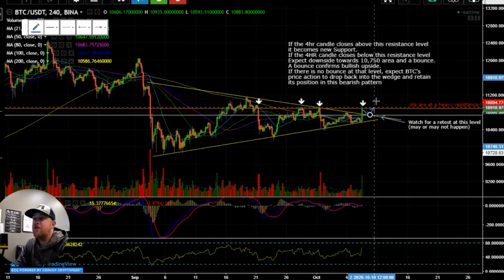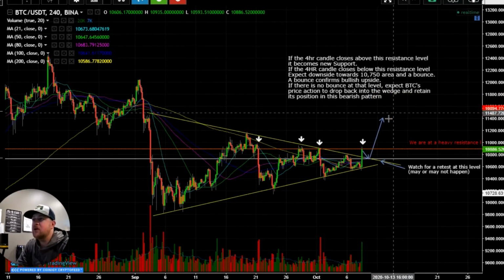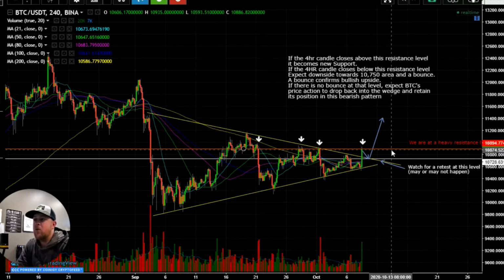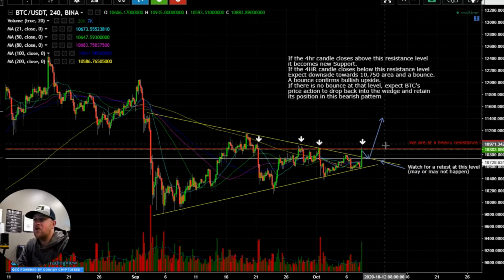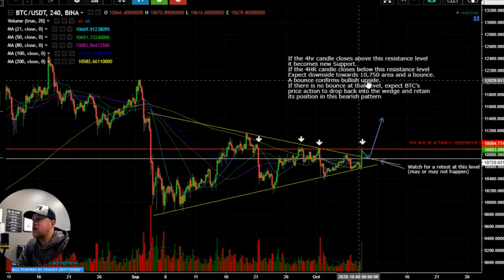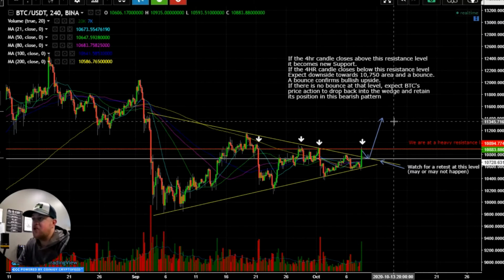And if it breaks this resistance and the candle closes, at a minimum, I like to use 4-hour candles, but if the 1-hour candle closes above this resistance level, it would then become support. Now, that's not saying it can't go back below it, but what it can do is bounce off of this, and then we will be looking to head towards our 12,000, 12,500 range, and hopefully, like everybody's prediction, head up to that 14,000 level before the end of 2020.